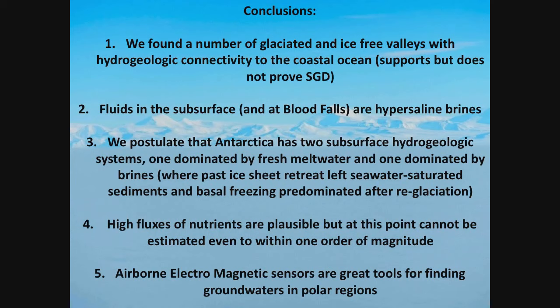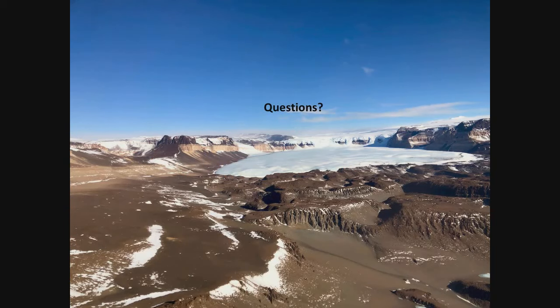One very positive thing is that if you want me to detect liquid water in the subsurface within the top kilometer of Antarctica, I have a sensor for you that will do it, or at least my Danish colleagues have. Okay, and that's my questions slide.